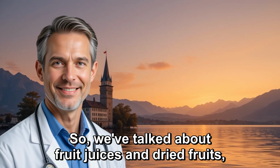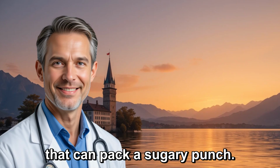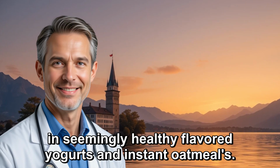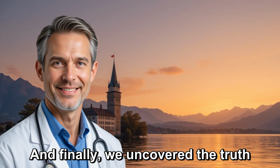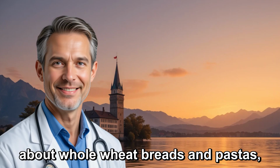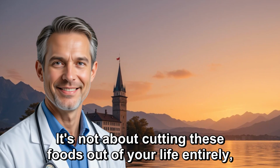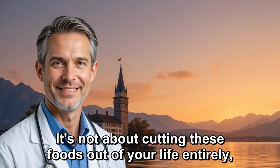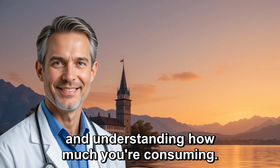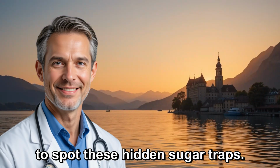So, we've talked about fruit juices and dried fruits, those deceptively sweet treats that can pack a sugary punch. We looked at how sneaky sugars hide in seemingly healthy flavored yogurts and instant oatmeals. And finally, we uncovered the truth about whole wheat breads and pastas, emphasizing the importance of truly whole grains and mindful portion control. It's not about cutting these foods out of your life entirely, but about being aware, making smarter swaps, and understanding how much you're consuming. You've now got the knowledge to spot these hidden sugar traps.